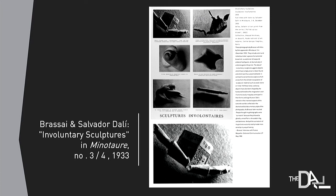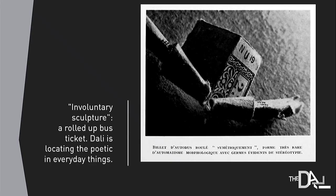Dalí, at the same period of time, writes another article, which is about involuntary sculptures. And here, the idea is that most people are too pedestrian or philistine to recognize the, I guess, wonders that are around us in our everyday life. And so he works with Brassai, and he produces six photographs. He basically directs Brassai how to photograph these things. And essentially what you have are objects from the real world, debris, waste, small shells, that for Dalí have this sort of extraordinary sculptural life that we don't recognize.